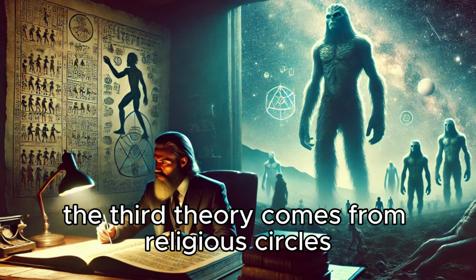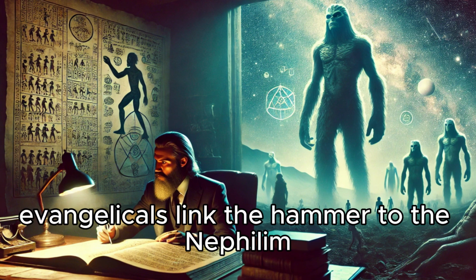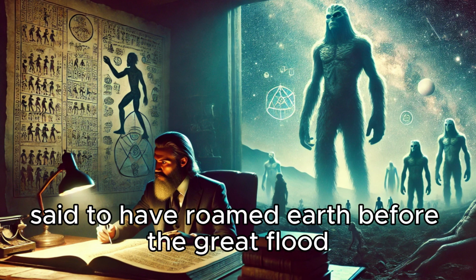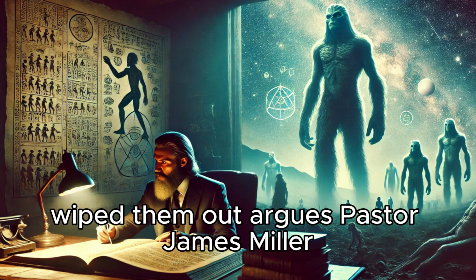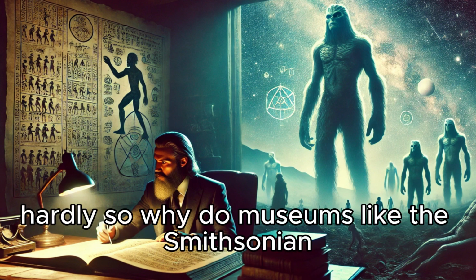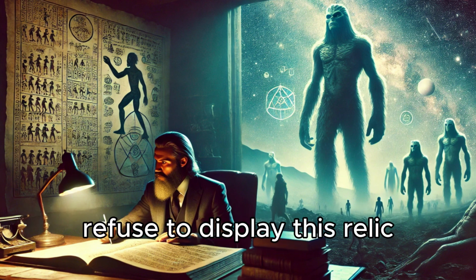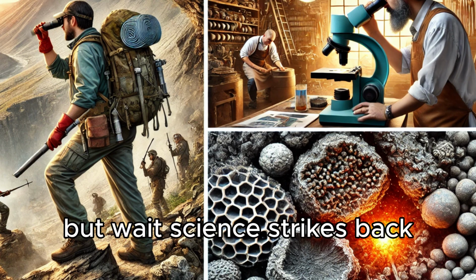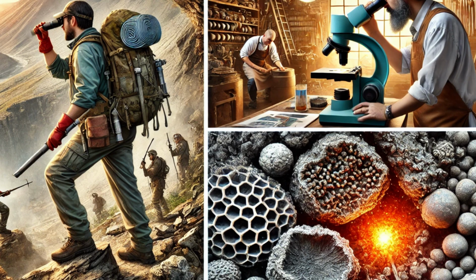The third theory comes from religious circles. Evangelicals link the hammer to the Nephilim, biblical giants said to have roamed Earth before the Great Flood. God wiped them out, argues Pastor James Miller, but their tools remained. Proof? Hardly so. Why do museums like the Smithsonian refuse to display this relic? Are they hiding something? But wait, science strikes back.